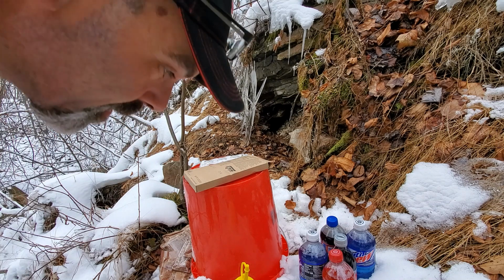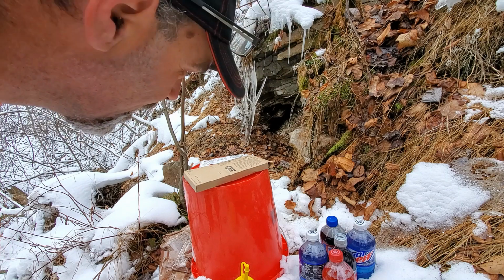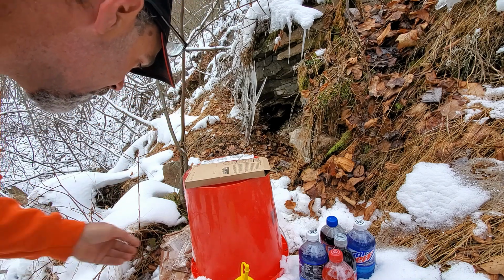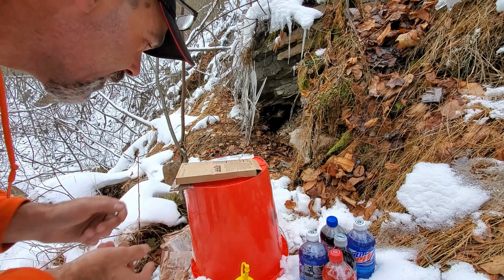And I can actually hear it cooking. Snap, crackle, pop. So hopefully it's getting the whole thing, because this bucket is not exactly level. Here, I'll put the peanut butter under here. I guess the peanut butter's for the crackers.